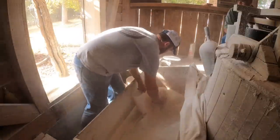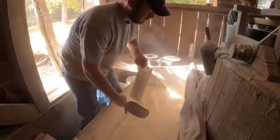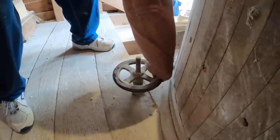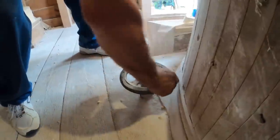And there's a little wheel around there that you can actually raise that top stone if you want to make it coarser, which is grits. It's just coarser cornmeal. And so you raise the rock to make grits or let it down to make flour.